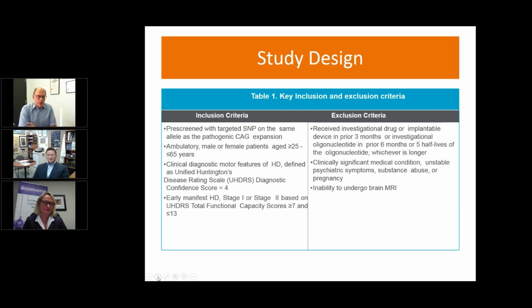But I want to make sure that people understand we do not know if this is safe. We do not know if this is effective. We're very buoyed by the information that the IONIS study was safe and the successes in the spinal muscular atrophy program. And we're really hoping this works. But we can't put too much hope until we do these first studies. So that's what I want to say today.